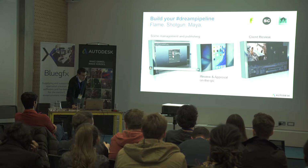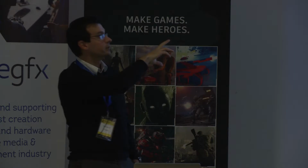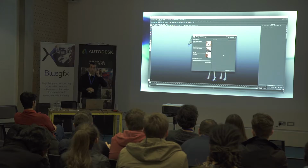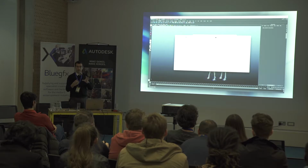So Graham's got that. He's now working in Maya, and as you can see, he's got a custom Shotgun panel. He's built his giraffe, he's animated it, and he's ready to publish that back to me. Okay, so if you were the 3D guy and you were working in Maya, this is exactly your workflow. So he's just created a quick playblast from the viewport of his giraffe.